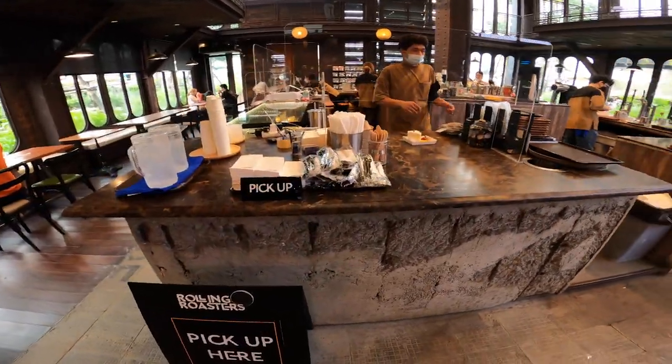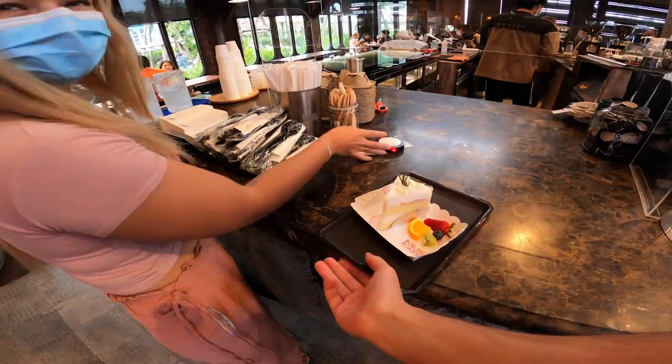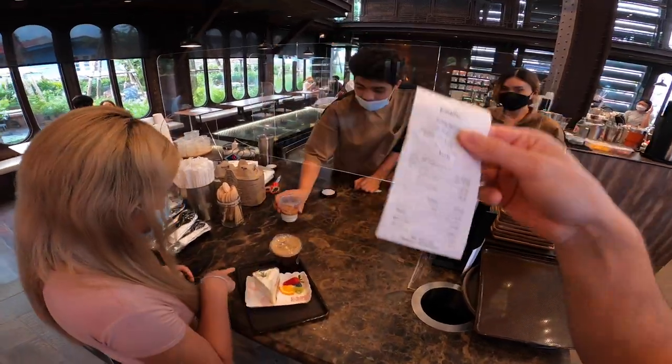Where do we get our coffee from? Oh, is this for us? What cake is this? One coconut cake. Dirty iced Americano.